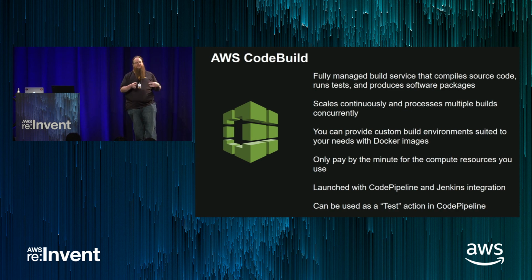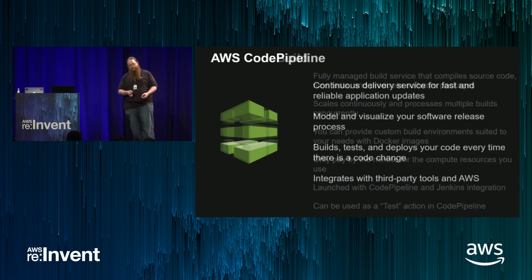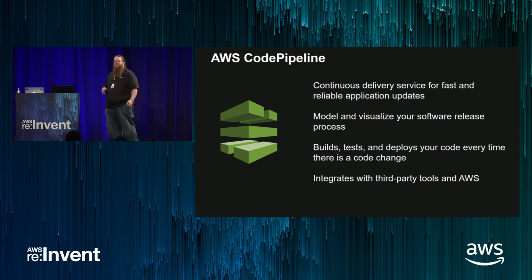It can also be used as a test step inside of CodePipeline, which is the next service that I would like to talk about, which is a mechanism for actually describing and visualizing your promotion through the various stages of your application's lifecycle. So this allows you to build continuous delivery pipelines for your APIs. You run your CodeBuild step on commits. You deploy it using CloudFormation or CodeDeploy. You run tests, again, either with Jenkins or with CodeBuild, and then do promotions based on whether or not those tests pass or fail.